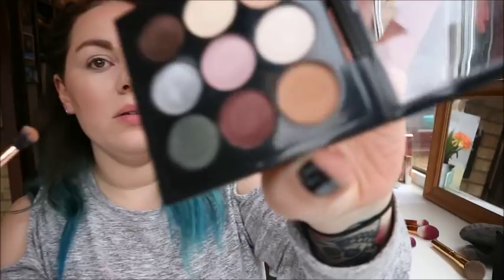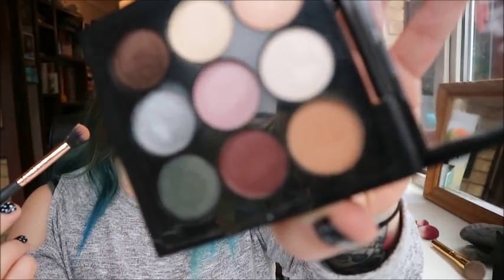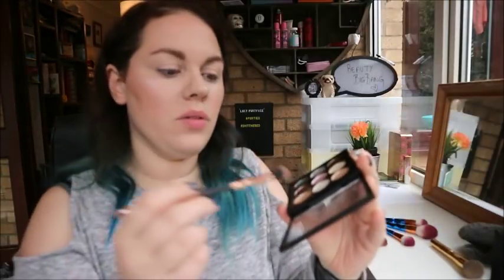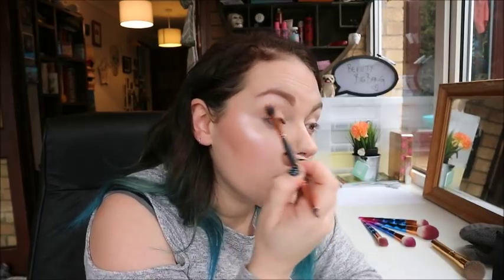There is quite a bit of fallout. I can show you guys. You can see the camera wants to. You can see there is a little bit of fallout, but I really like this colour as a transition. I've used it a lot over the last week. Okay, there's no other matte colour in this, so I'm just going to use another palette just to deepen up.